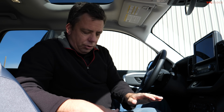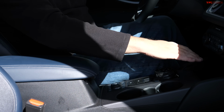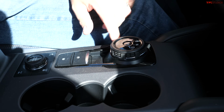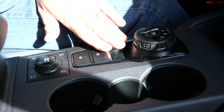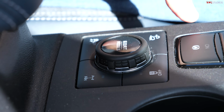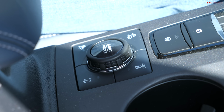Right here in the center you have 2 cup holders, little console right here, actually pretty wide. You have a wireless phone charger right here in the middle. Your transmission shifter is a knob. You turn it to reverse, neutral, and drive, obviously. You have your parking brake, which is electronic. And here your GOAT modes. You have 4-wheel drive lock. You have also rear locker. It's actually a clutch system that engages and helps you off-road.